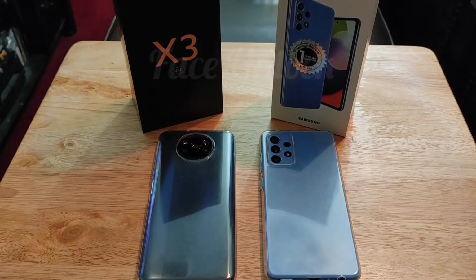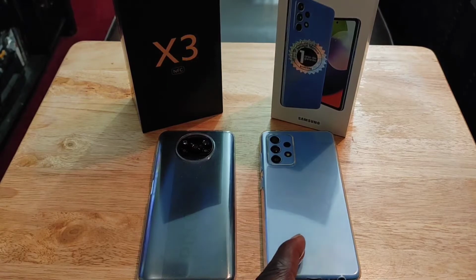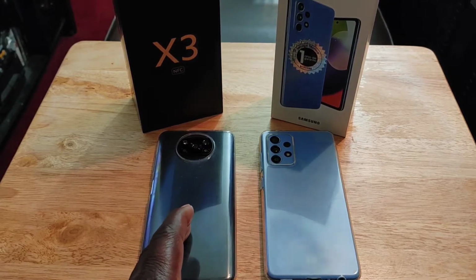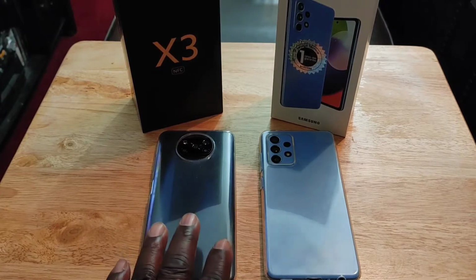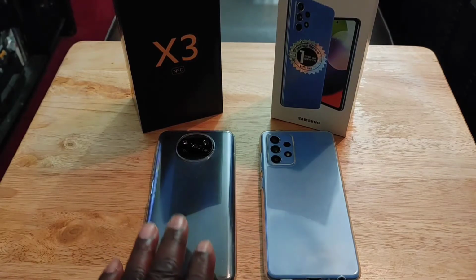Let's talk about Face Unlock. The Poco has Face Unlock, and the A52 also has Face Unlock. But which one has the better Face Unlock? For me, it's going to be the Poco X3 NFC. It just has a way more accurate Face Unlock than the A52, and it's faster.